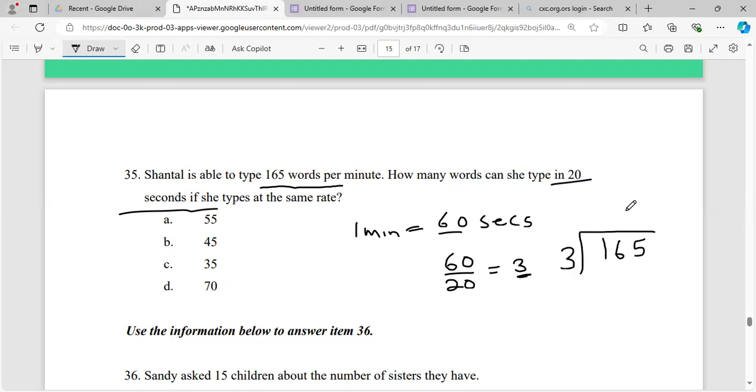So 3 into this goes 5 times, right? 3 5s are 15. Subtract. Three into 15, 5. So the answer should be A, 55. I agree.